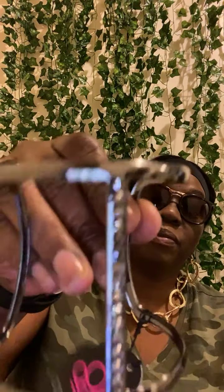Much better. 105. Something like that. Now I have two cuff bracelets. $194 for her. Look at her cuff bracelet. And that's the cuff. She's open.